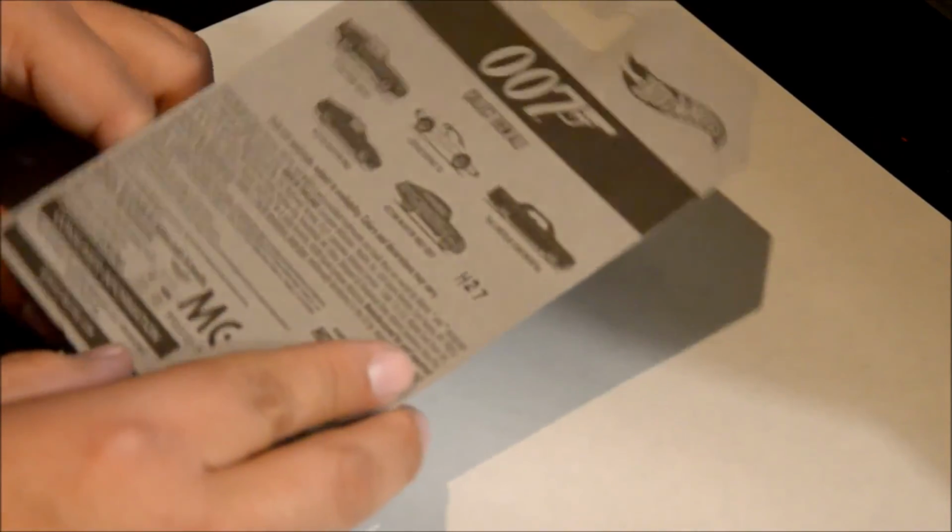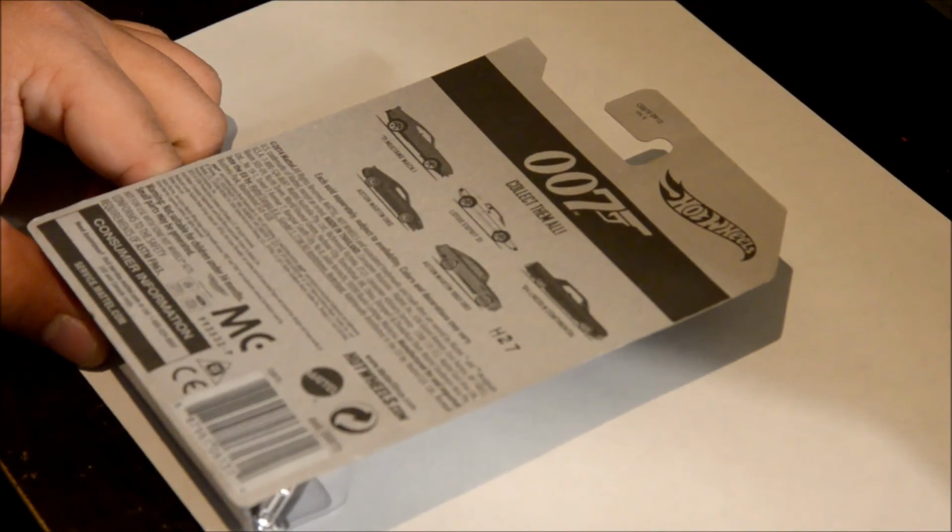This is part of the 007 series. I have the DBS and the DB5, but I'm not sure if I want to get the Mach 1 or the Esprit S1. They're both cool cars. I might end up getting them too, but I'm not really in it to collect all of them. They're just all cool cars. They just happen to be. Okay, set this aside.